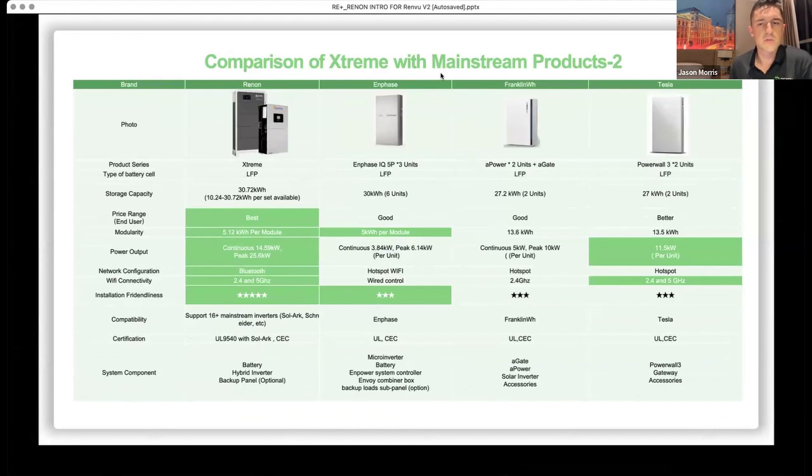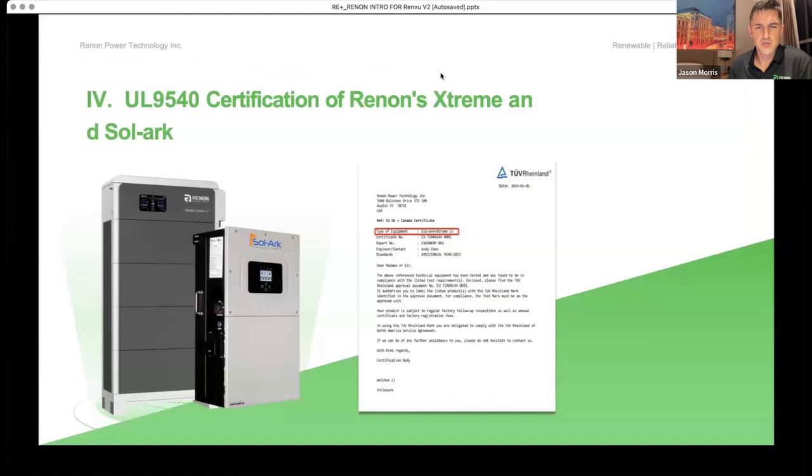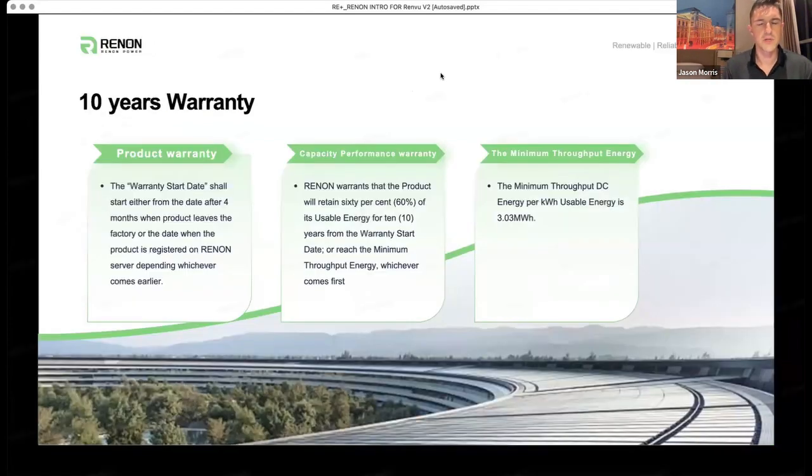Some other comparisons with some other major brands on the market. Again, with the Extreme, you can see there the storage capacity range is anywhere from 10.24 kilowatt hour to 30.72. And then you can do up to 15 of those in parallel. And then the modular design, if you want to click on the next one, Jane, is going to be really good. This is just our UL certification, indicating that we completed that, and the 10-year warranty. We can move on from there.